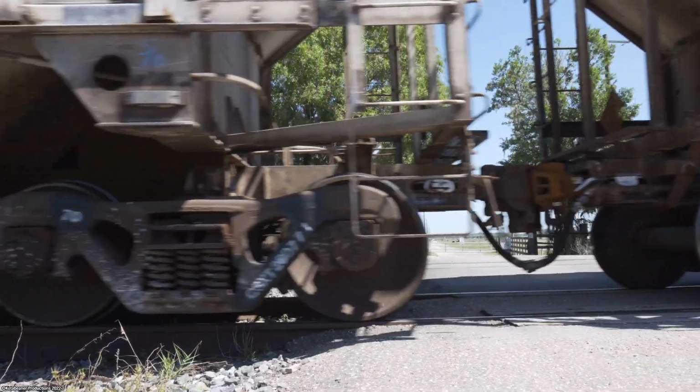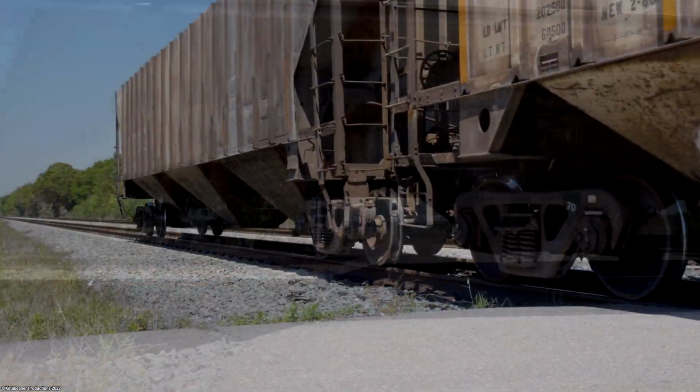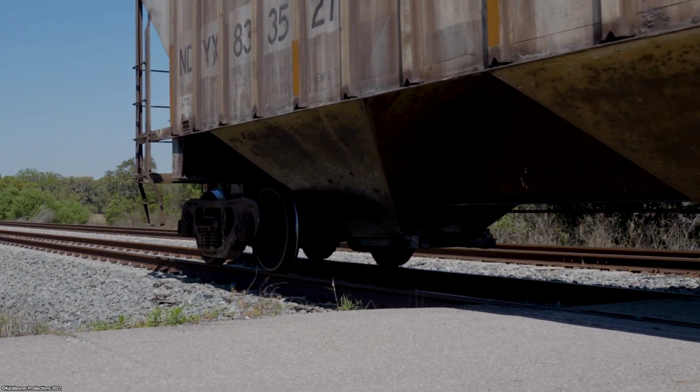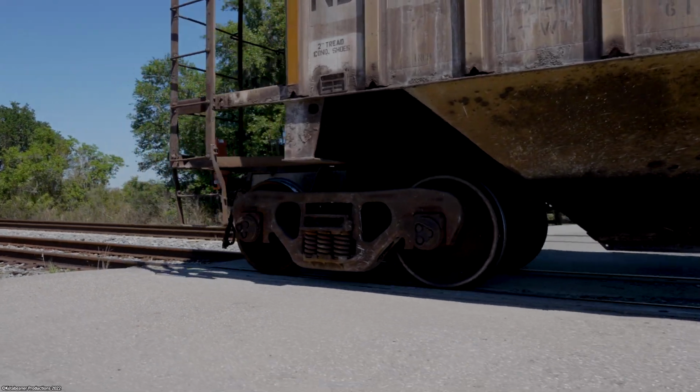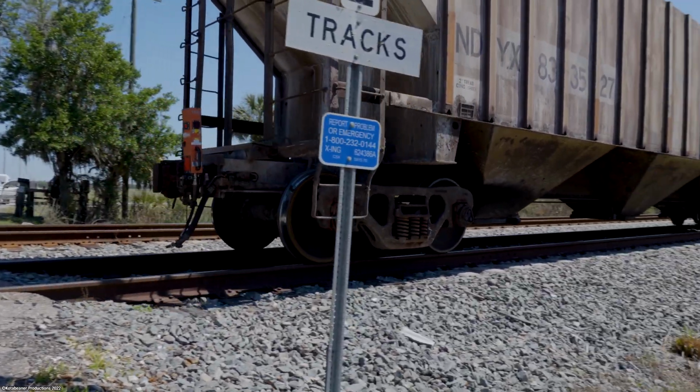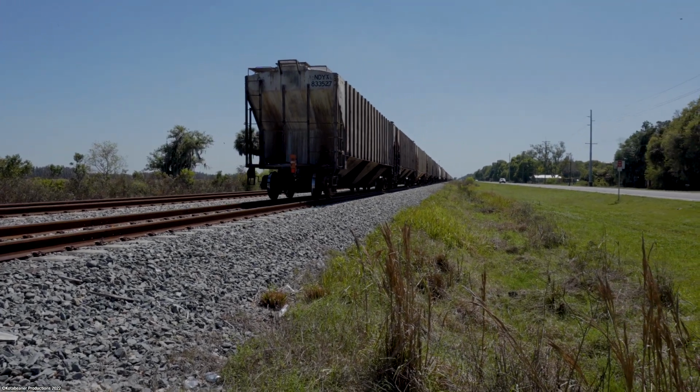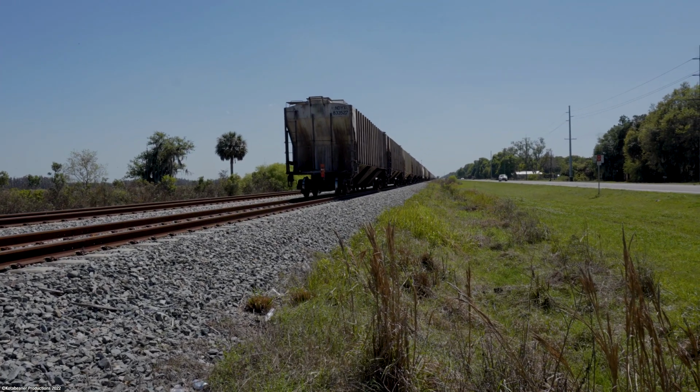Something else to recall from this is the instances around this time last year and further on when Knights would be filled with these phosphate hoppers, and we would complain about them because they get in the way of our shots and such. For those of you who would have ever asked how or why those hoppers got there, this is usually how that happens.